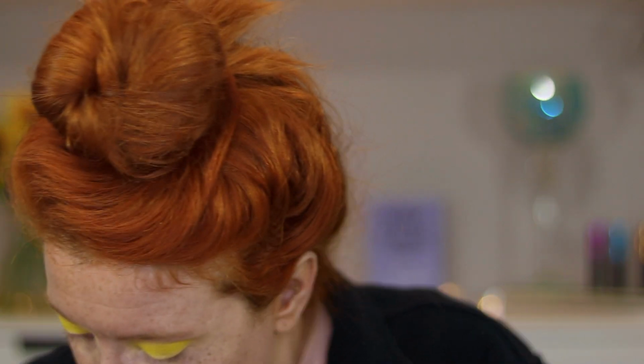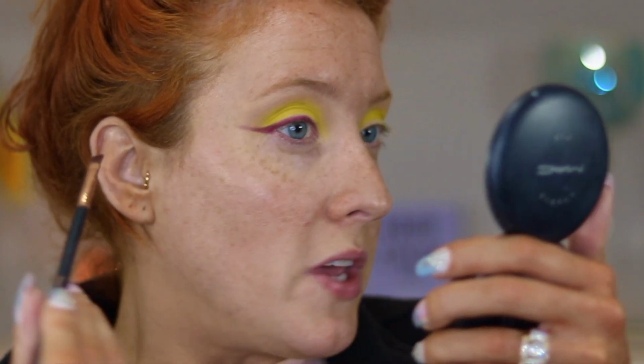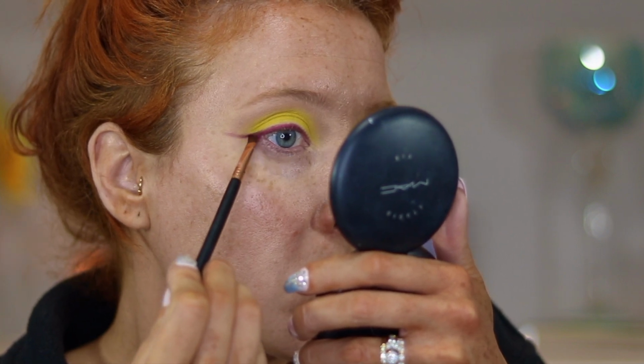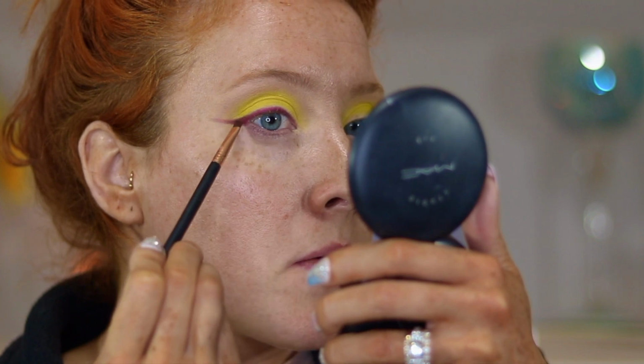If this gets sloppy, I'm just going to clean it up anyway. I'm actually going to go into my Sigma brush. This is a Sigma E65, and I might have to bend down to do this, guys. I'm going to try to do it on camera, but I never have too much success here. So yeah, I'm going to have to clean that up, but it's okay. It's alright.